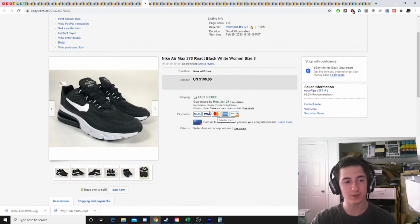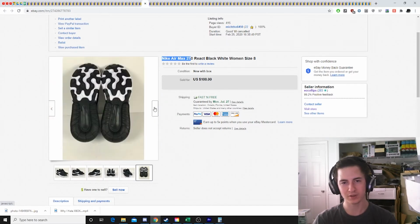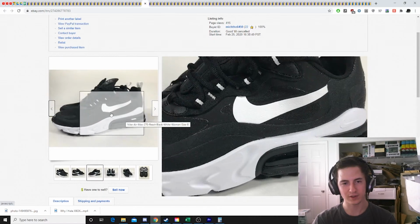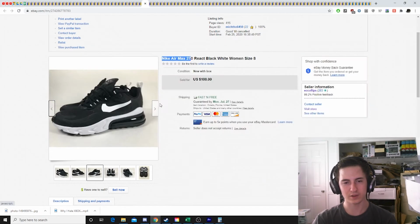This was a really good Nike outlet find. I didn't know about this, but the Nike Air Max 270s go for around $90 to like $100. Maybe if the market's flooded on them, they'll be like $85. But the way you can tell it's the 270s is it has this big air bubble right there. That's kind of the way to identify it. And it should say on the tongue, yeah, React 270s.